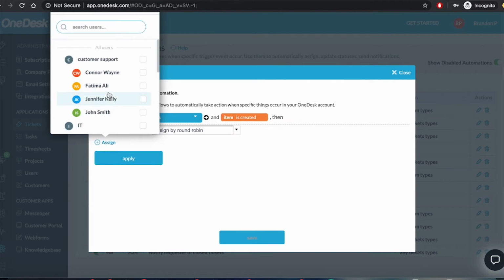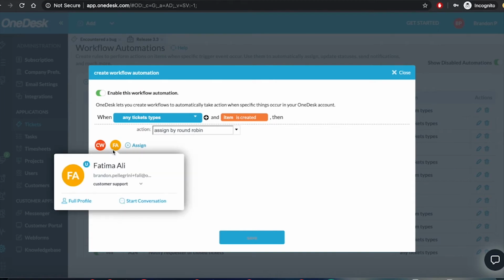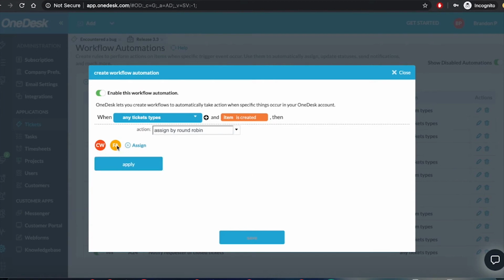This means that assignments will rotate with every new ticket submission so that work is evenly distributed amongst your developers. You will be able to distribute tickets on rotation amongst your developers to ensure that tickets are evenly distributed and do not become piled up to ensure optimal service to your customers. This is just one way of auto assignment. So here I've selected individual people, and now when new items are created, it will cycle through these two individuals.